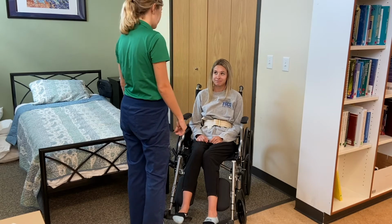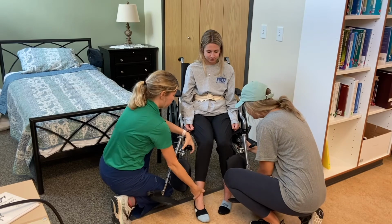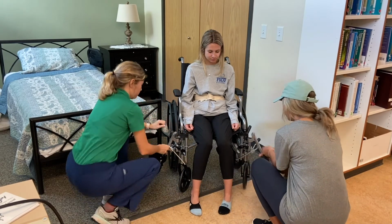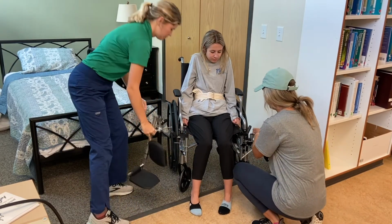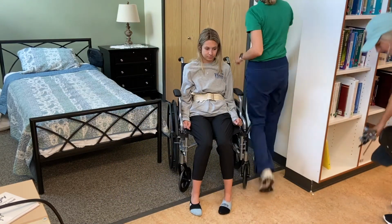Hard. Okay. For the final part of this intervention, we will have the fiancé help us with removing the legs from the wheelchair and moving the client back into place. The OT will then position the client in the bed.